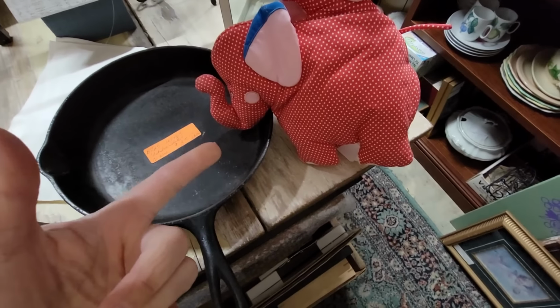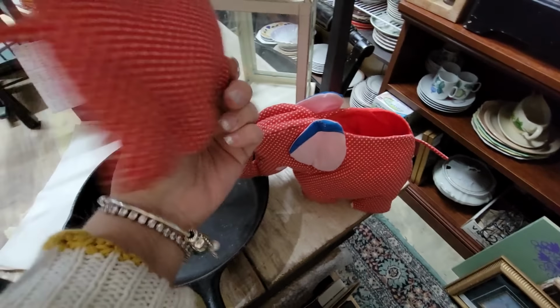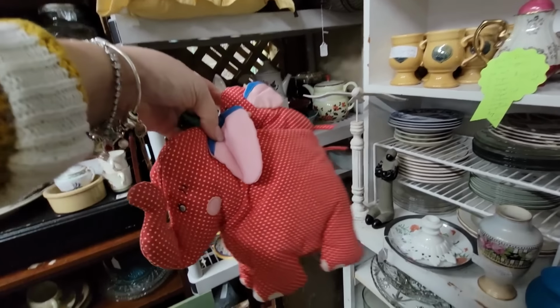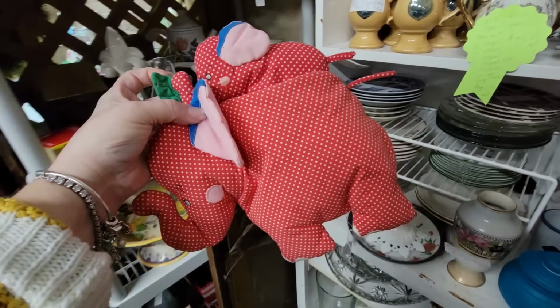All right, so this is from House of Hatton. It's vintage, but it's a mama with her little baby she carries on her back. It's $5 with 25% off. So it's so cute and kitschy and fun, and I like polka dotted animals, so we're gonna get her today.